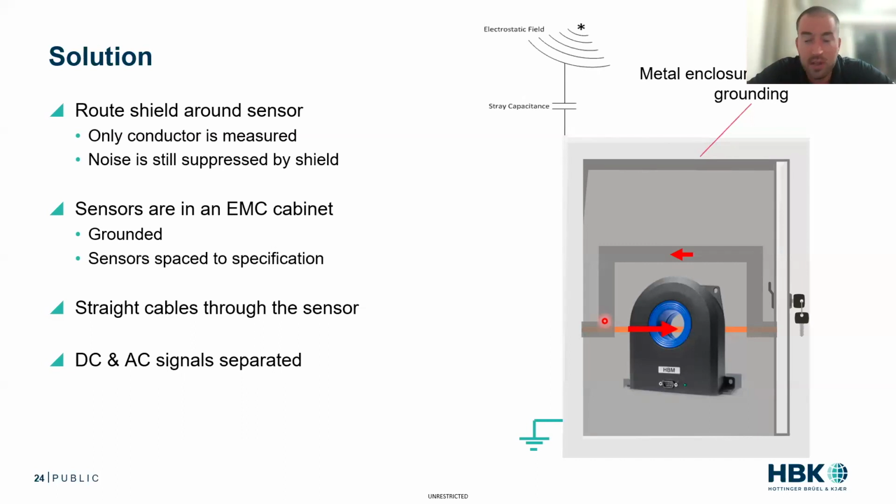You want the sensors in the cabinet. You want the sensors to be appropriately grounded. Sensors need to be a certain distance apart, so there's a space specification. Straight cables through the sensor is a good practice. You don't want curves, you don't want arcs. And if you can, keep your DC and AC signals separate. But just putting them in that cabinet, routing the shield around will really increase your measurement quality.